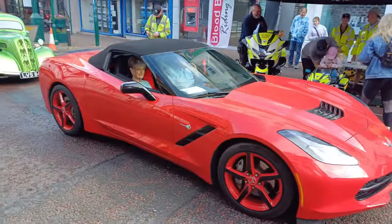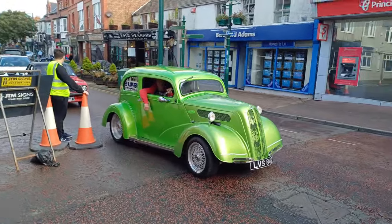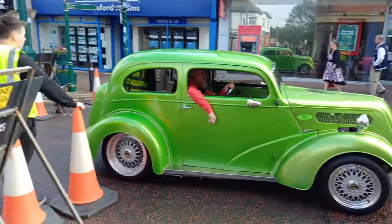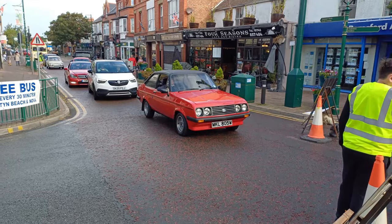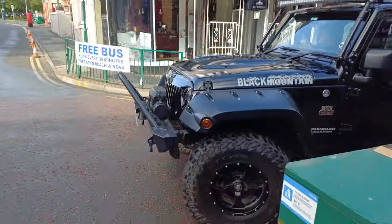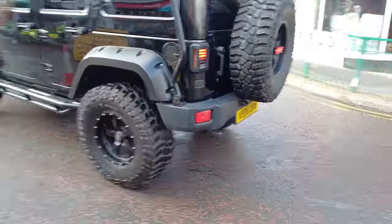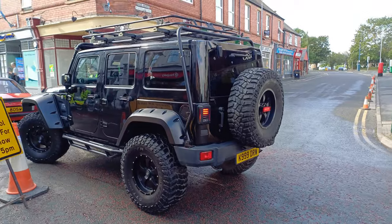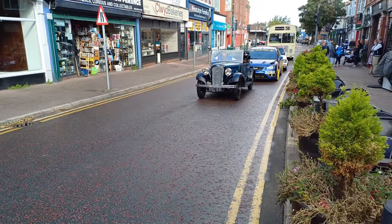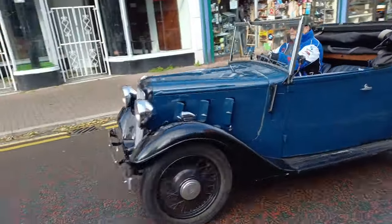As I say, still everyone arriving. Nice hot rods. I think there's another RS2000 there. Old Ford Pop. Really nice. Nice RS2000 there. Now this one definitely looks like it's got some Dennis Collins add-ons from Black Mountain. Wrangler Unlimited. I don't know if any of you followed Dennis Collins on his coffee walk, a friend of Richard Rawlings. Nice Austin 7 there.